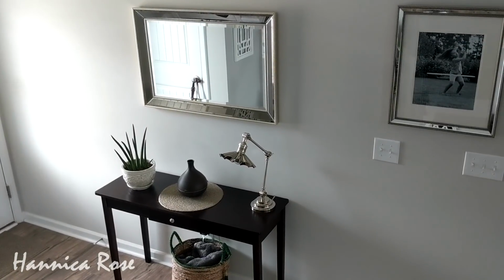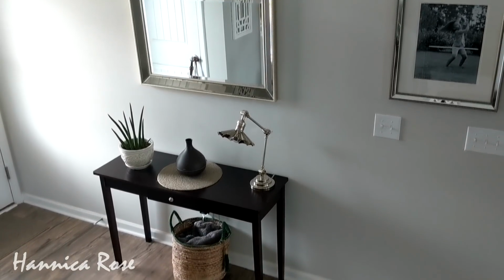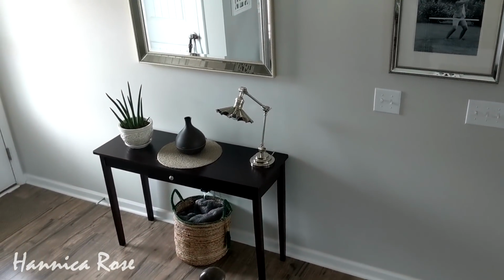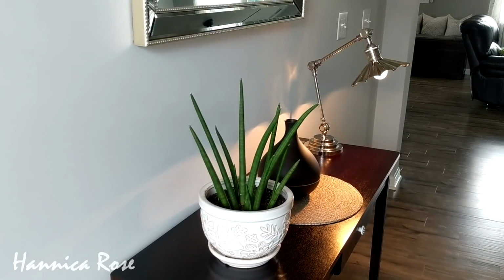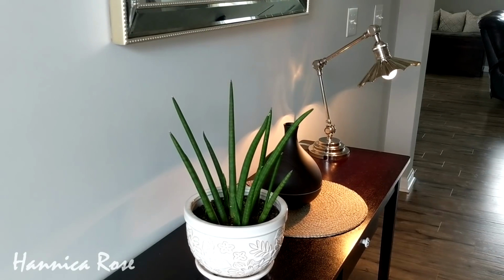So right now I just have it in my entryway. I thought it looked great with the decor I already had. I might actually end up putting it in a different room at some point, but I like the way it looks here right now, so it's just going to hang out here in the meantime.